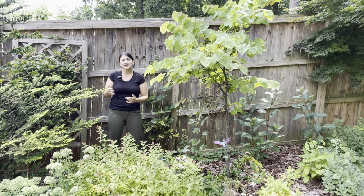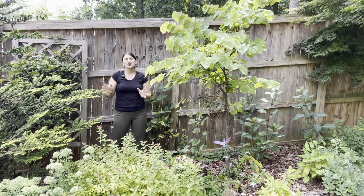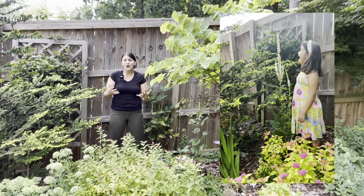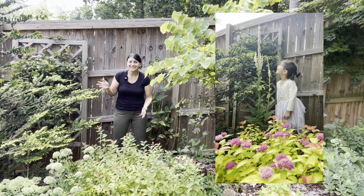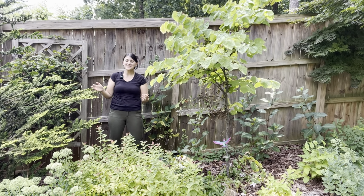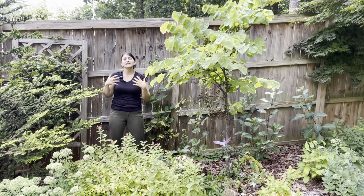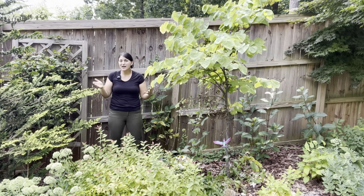The list is going to be different for everyone, but you can find perennials that give you a similar look. So what I did this year was trial wedding candles verbascum. It is a very tall, upright perennial. It grew taller than my children, which was super fun for them, and gave a similar look. It wasn't the same look, but if you need something that's a tall accent, try verbascum.